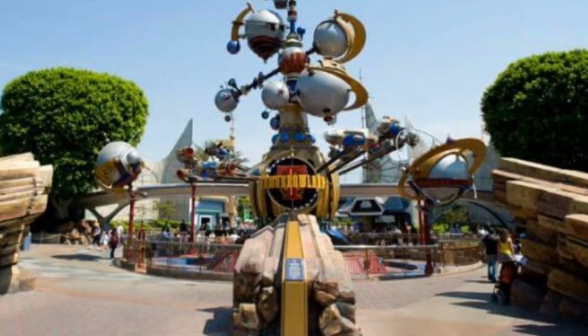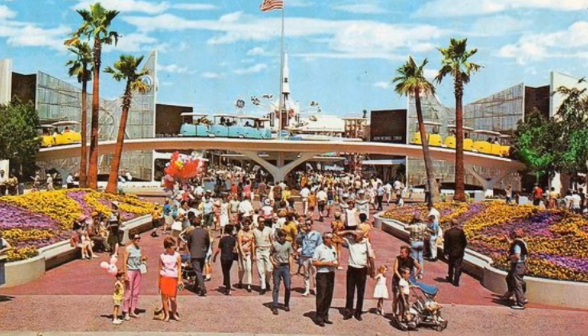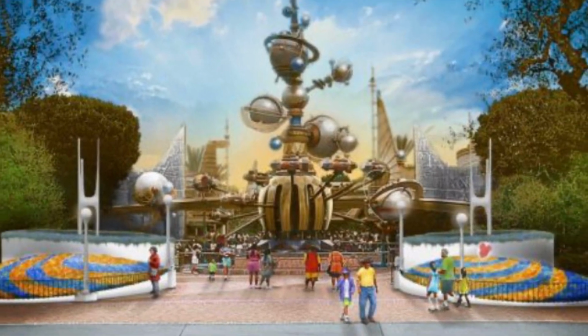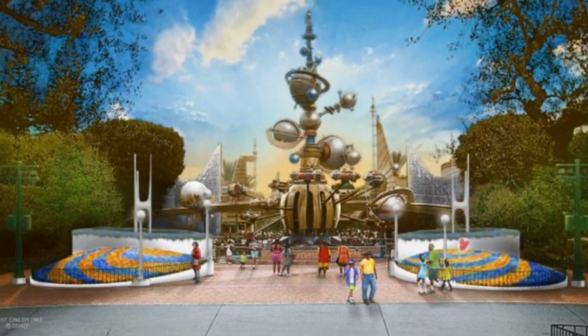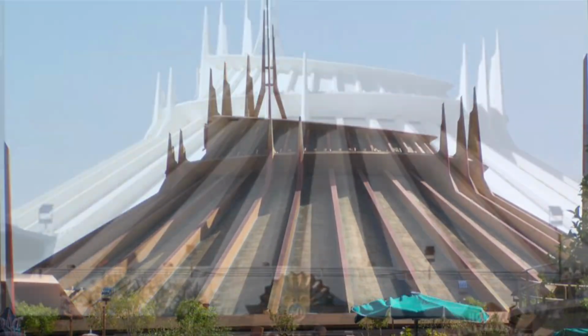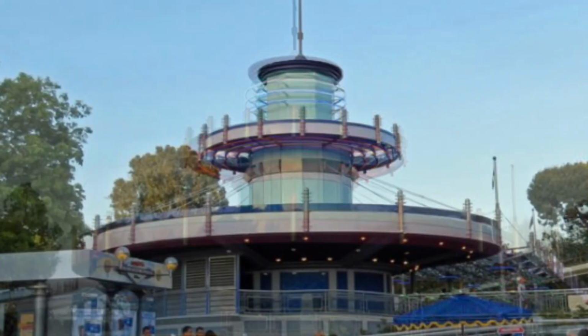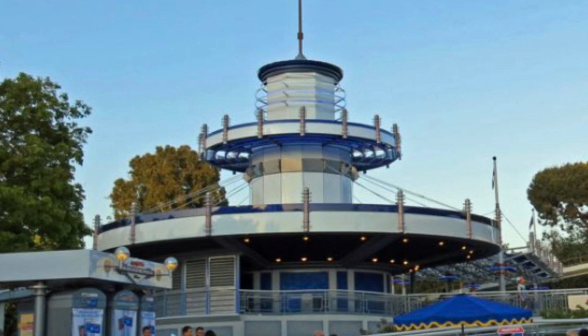Now recently, Disney has been trying to fix this problem by converting the entrance of Tomorrowland back to how it was in the 60s. This concept art shows their implications for how the Imagineers want to address the rest of the land. It's been apparent that Disney has been trying to fix this steampunk aesthetic of Tomorrowland, but up until recently, this had just been painting everything back to a white and blue color scheme.